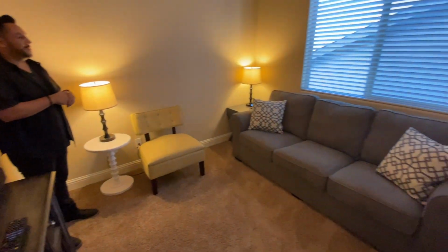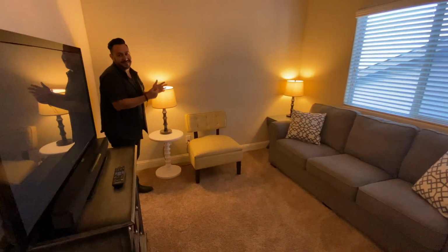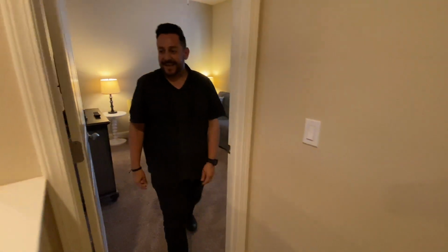Maybe that college kid that came back home and they have nowhere to go, you can put them in here. Put them in the corner, okay? They got their own closet and everything, and they can lean over the balcony.